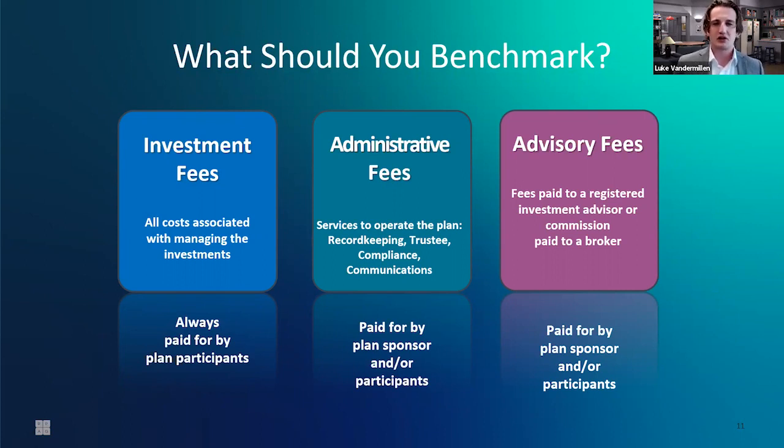So I'm certain that all the folks on this call are probably well aware of how important it is to benchmark your investment fees and compare your current share class to others. But we also want to be looking at the administrative fees as well and benchmarking those. The record keeping fees, any sort of trustees or compliance or custodians that you have involved. You want to make sure you're benchmarking those costs, not only benchmarking the pure cost, but also the services that those parties are providing your plan.